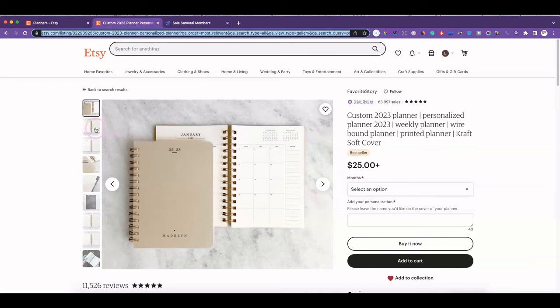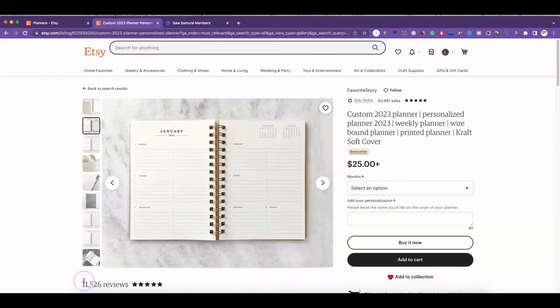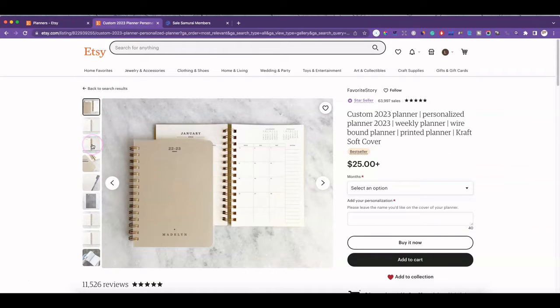Look at the images that they're using. They're clean, they look professional. They've used up, let me see, 1, 2, 3, 4, 5, 6, 7, 9 spaces out of the 10. So you want to do as many as possible.